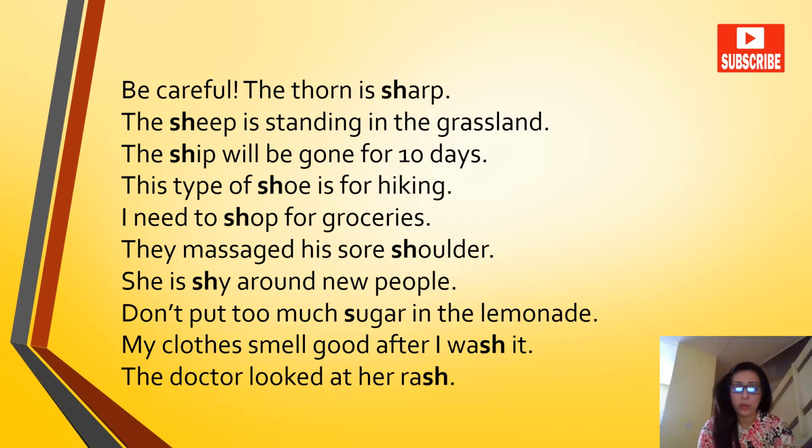I need to shop for groceries. They massaged his sore shoulder. She is shy around new people. Don't put too much sugar in the lemonade. My clothes smell good after I wash them. The doctor looked at her rash.